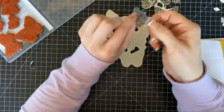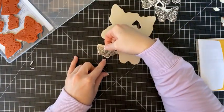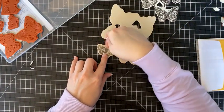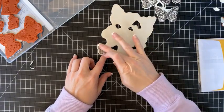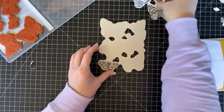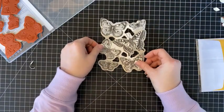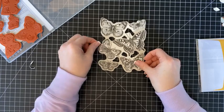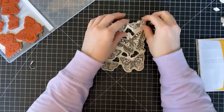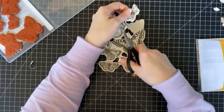But also, these stickers, man, once you put it down on the foam, there is no getting it off without totally ruining your stamp. So I just feel like it's worth the effort to put these down. In fact, I think I'm going to do the same thing with this one. I'm going to cut it off and put it on there.